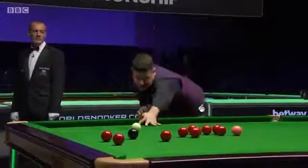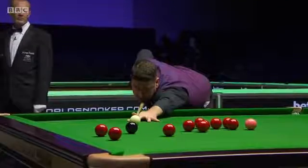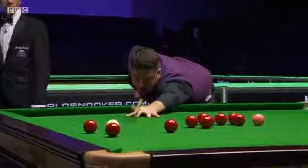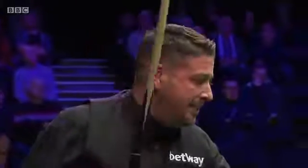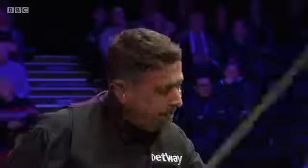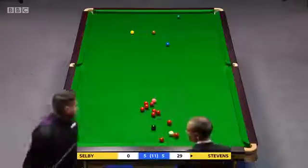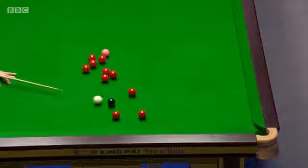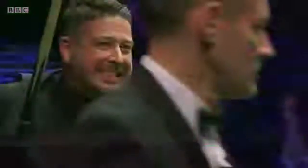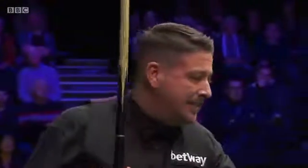If he's dead straight, he could hold the spot here, hold the black spot. If he's got an angle, well, he's on just a little bit of angle, but oh, what a time to butcher that cannon. It's quite a straightforward shot, really. 28. Just didn't widen the angle enough.